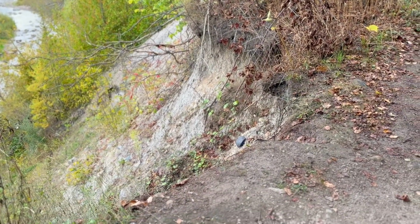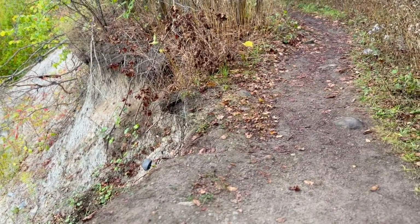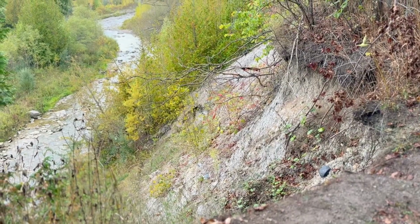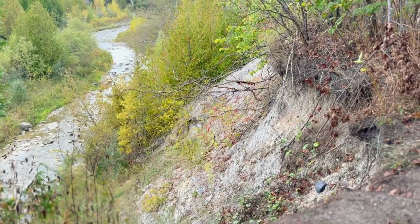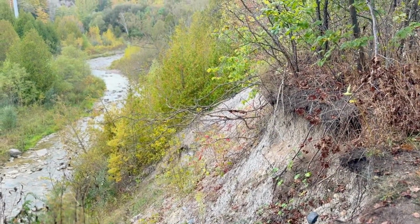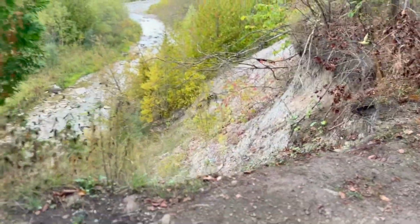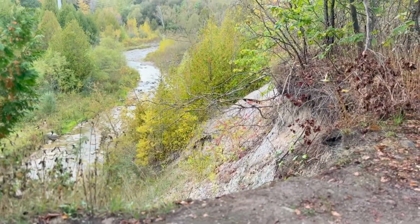Is this a child-safe park? You tell me. Definitely want to keep your kids close. That's a pretty steep cliff, and I don't remember if there used to be a fence here, but probably this would be a good spot to put one.